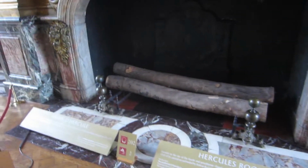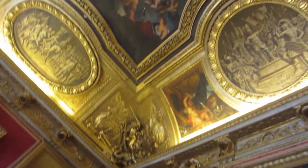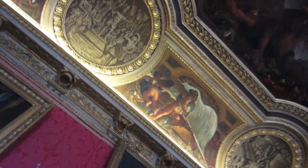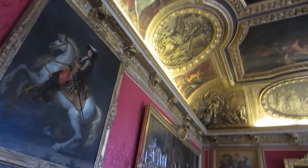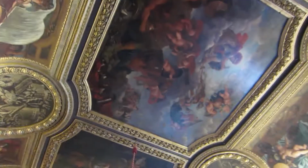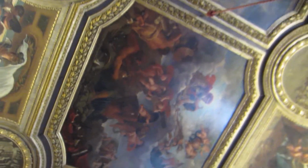They put entire trees into the fireplace to use. Which is pretty awesome. This is also called the Hercules Room, which is amazing. Here in Versailles, they're obsessed with cherubs. There's cherubs everywhere. Little babies fighting wars and dancing and holding up trees and holding up people. It's just all about the cherubs.